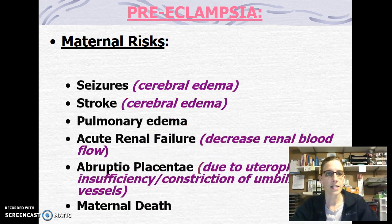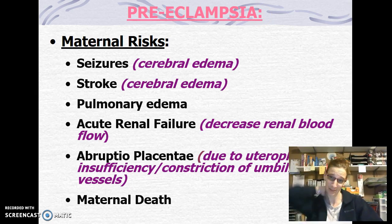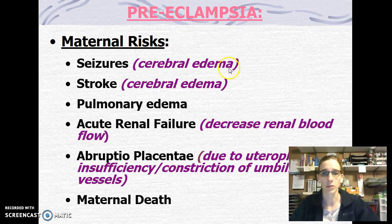Maternal risks here, listed under preeclampsia. It's hard for me to say that that really should be listed under preeclampsia. Again, these slides had already been pre-done. But as we just discussed, seizures and cerebral edema, seizures can lead to cerebral edema, but seizure, stroke, these are all going to be related to eclampsia versus preeclampsia. Pulmonary edema can come from preeclampsia, acute renal failure, abruptio placentae due to the uteroplacental insufficiency and constriction of the umbilical vessels. And we can actually get maternal death, and that is why this is such an important complication that we need to monitor.